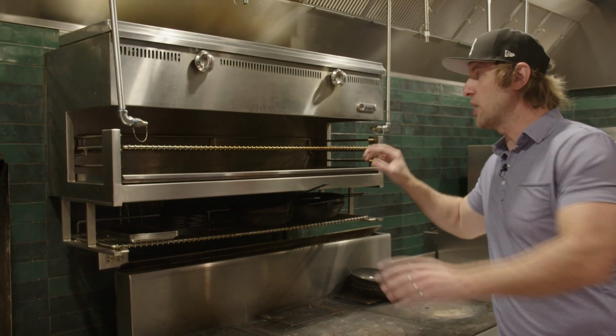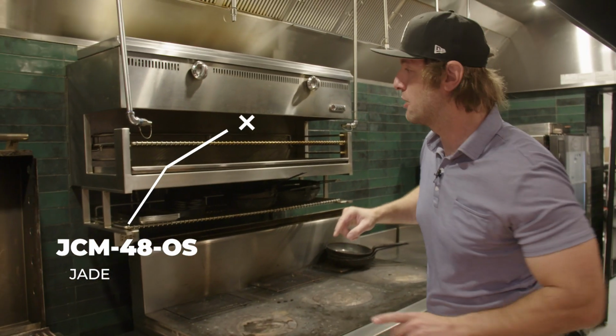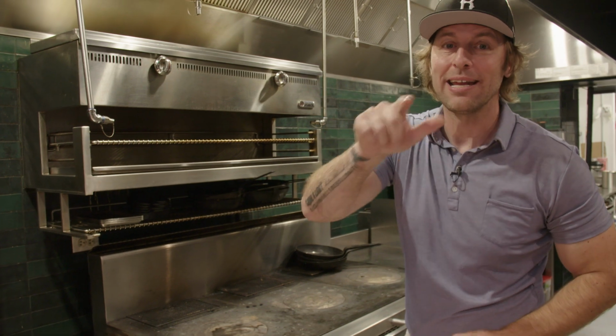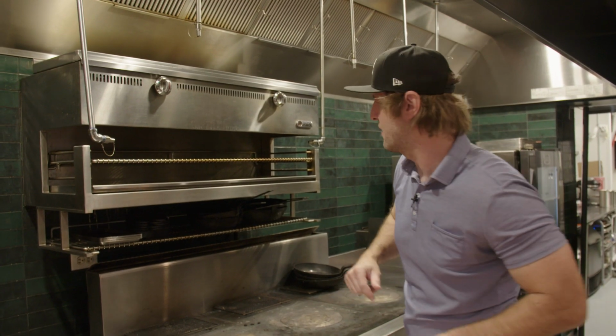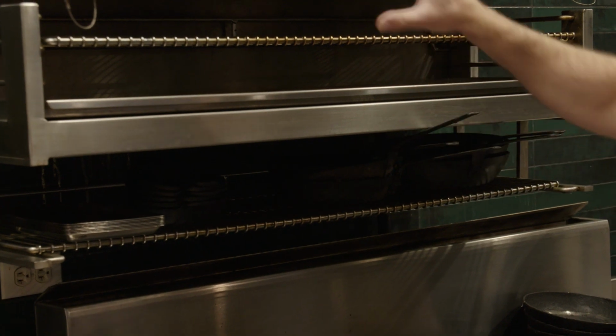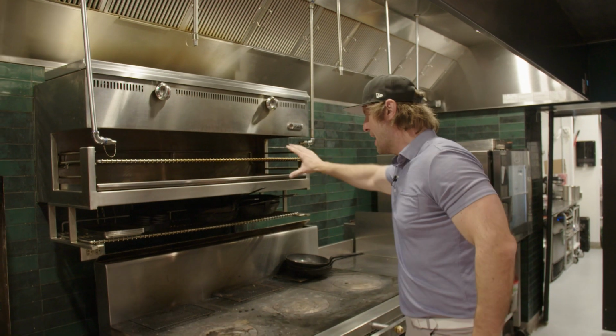Again, another piece of Jade. This is our 48-inch cheese melter. Not just any cheese melter. This is open side and undermount rack kit specified. Say that 10 times fast. It's about the little modifications we can make to pieces of equipment that just make it so much more functional in the kitchen, so much more functional for the chef and their team.